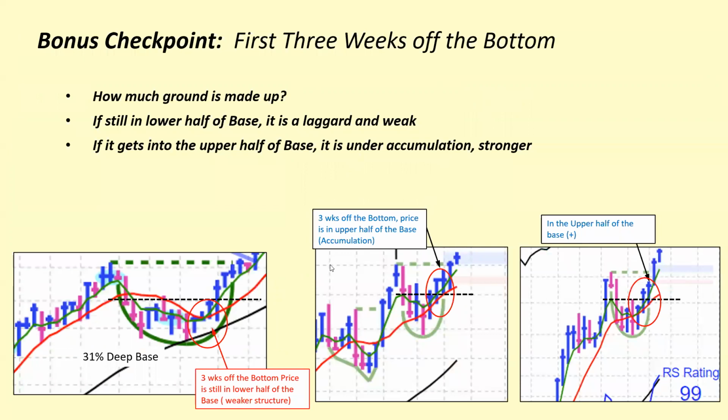Now here's the bonus checkpoint. Looking at the first 3 weeks off the bottom can help us understand how strong the base is. So the key is to look at this and say, how much ground is being made up from the bottom of the base after 3 weeks? If after 3 weeks we're still in the lower half of the base, it's probably a laggard stock and probably weak. If in 3 weeks we can get into the upper half of the base, it's usually a sign of a stronger situation showing accumulation.